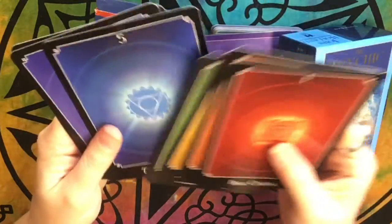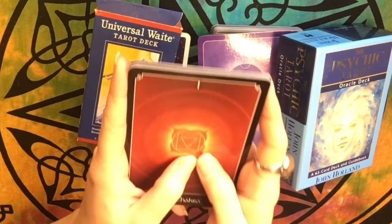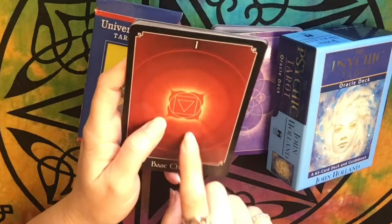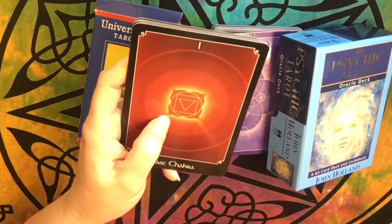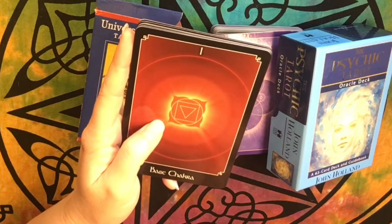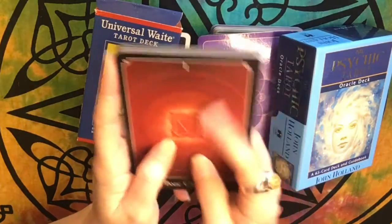And I thought at first that I would pull these out and not use them, but I find them very helpful. I have used this deck. It's a fairly new deck to my collection, but I have used it quite a bit since I got it. And I find when these cards come up, it's a reminder to focus on that chakra. And when I've done readings for myself, I've noticed when the chakra card comes up, I do have to do a little bit of work on that chakra, and I feel a lot better after I do. So that'll have to be up to you if you decide to use this.